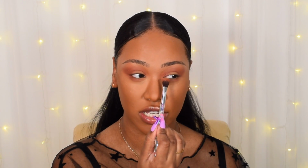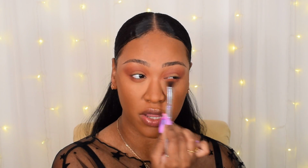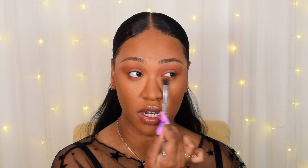So I will be doing comparison swatches to the XL just so you guys are informed. If you do have the XL, is it really necessary to get the new Carnival 3 if there's kind of crossover shades? But overall, I absolutely love the look of the palette. It has every single color you could ever want in a palette. I think by the time this video is out, it should be out already, so let me know if you bought it. By the way, I'm just buffing that same shade underneath my lower lash line.